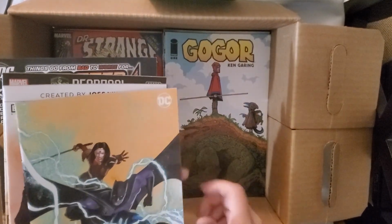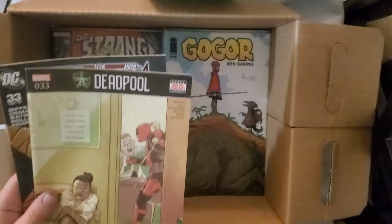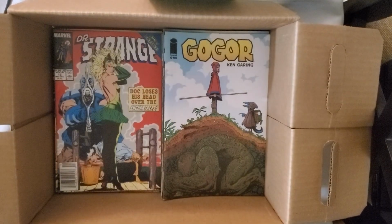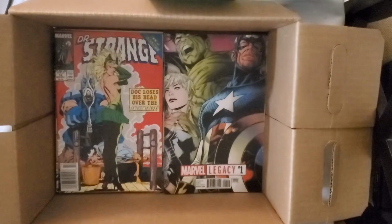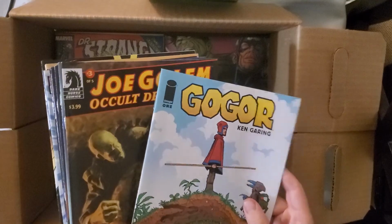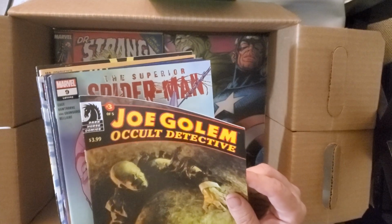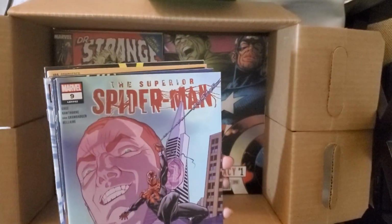Batman and the Outsiders number 4. An issue of Firefly. I can't say I care too much about that. An issue of Deadpool. And an issue of Booster Gold. Interestingly enough, the same number issue of Deadpool and Booster Gold. I doubt there's any significance to that, but who knows. An issue of Gogor. Not familiar with this one at all. Joe Golem, Occult Detective. Also not familiar. It seems like it might be a spin-off of Hellboy, given the people involved.